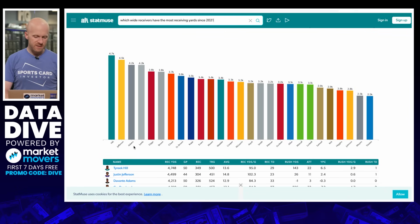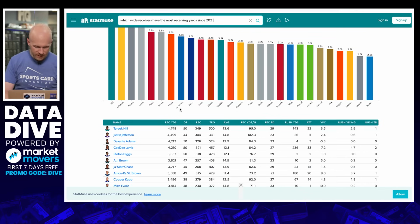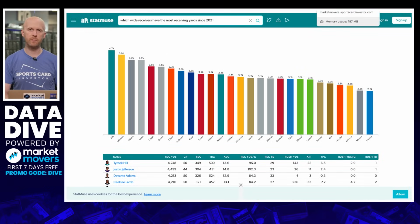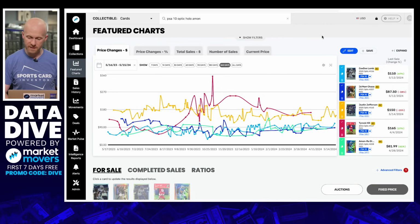Tyreek Hill, Justin Jefferson, Davante Adams, CeeDee Lamb, Diggs, A.J. Brown. No, that's Amon-Ra St. Brown. No, that is A.J. Brown. Amon-Ra St. Brown is here. Yeah, of course, St. Brown. Then Chase, Kupp, and then kind of down the list. So these are some of the guys that we're looking at. All the rest of them, in my opinion, are kind of second tier, and I wouldn't really pay much attention to their cards in general. And if you're holding them, I might sell them.